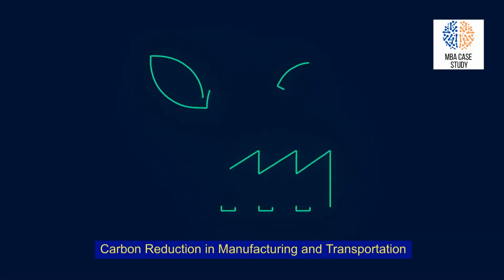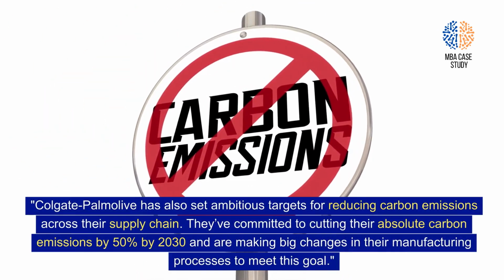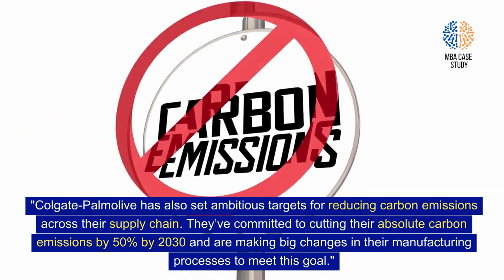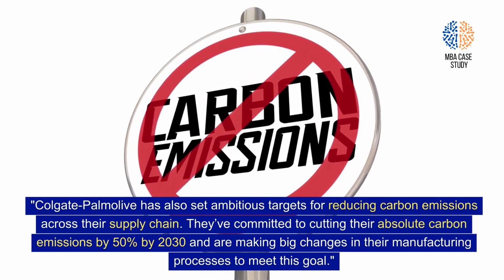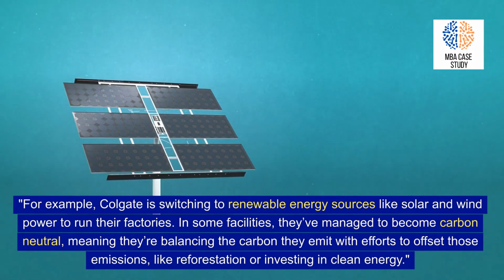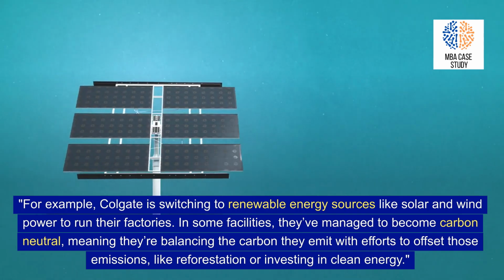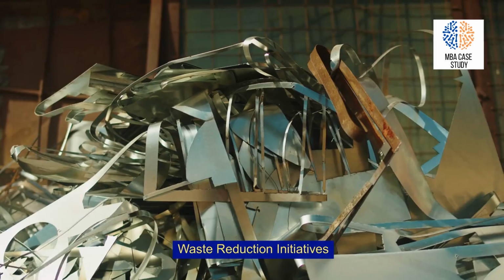Carbon reduction in manufacturing and transportation. Colgate-Palmolive has also set ambitious targets for reducing carbon emissions across their supply chain. They've committed to cutting their absolute carbon emissions by 50% by 2030 and are making big changes in their manufacturing processes to meet this goal. For example, Colgate is switching to renewable energy sources like solar and wind power to run their factories. In some facilities, they've managed to become carbon neutral, meaning they're balancing the carbon they emit with efforts to offset those emissions, like reforestation or investing in clean energy.